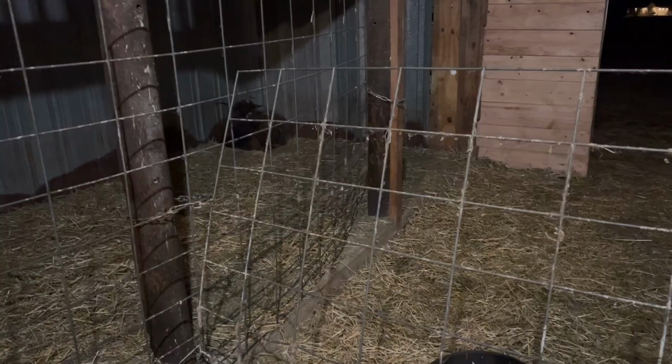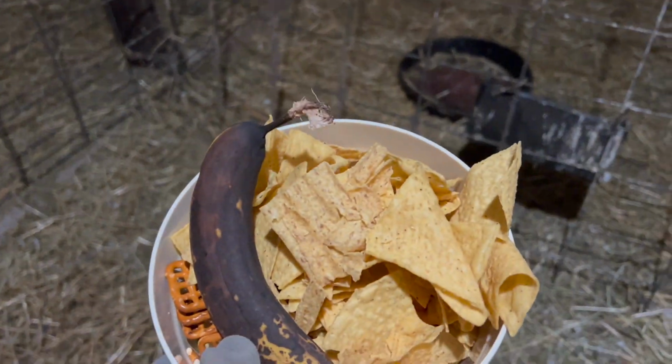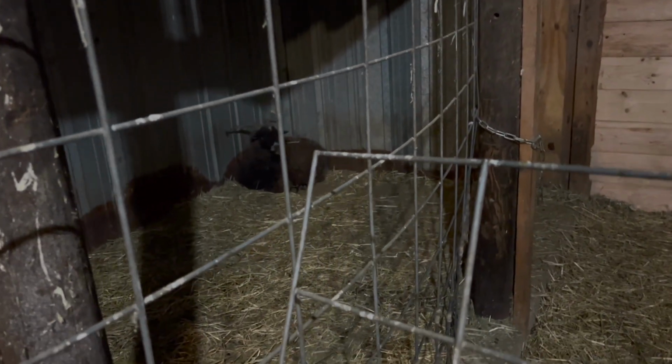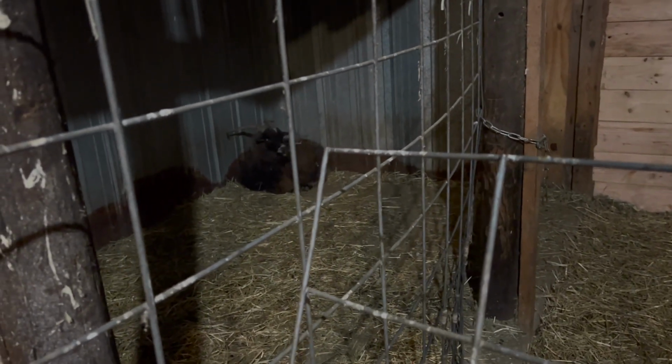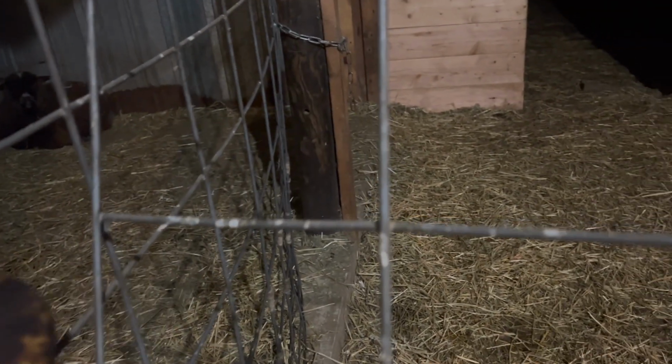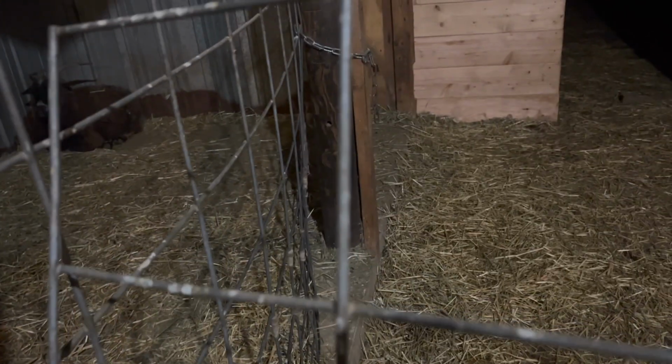I figured I would show you guys me giving the goats their treats. Hey, little goat. Only one is inside, though. Everybody else is out and about. What are you doing? Do you want a banana? Look, I have this banana for you. You want this? Come on, little goat.